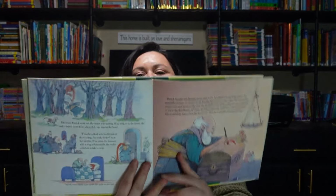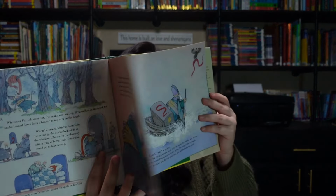It came from a used bookstore, and I just thought it was really cute, so I purchased it before I even had children. But again, we read it every single year. My youngest daughter specifically loves this book, but I think it has to do with the fact that she likes reptiles, and this is talking about the last snake in Ireland. So I think that's why she enjoys this one so much.